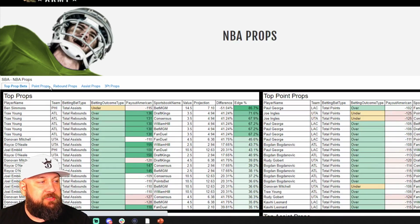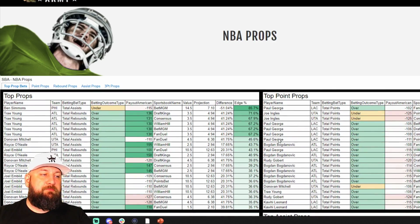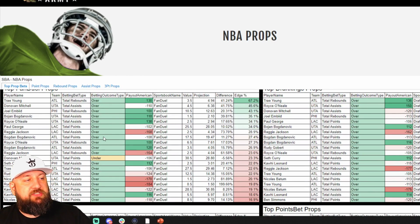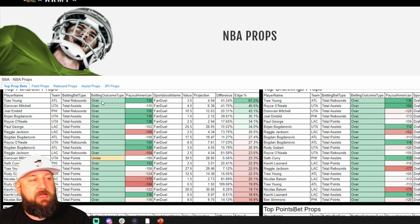But as you can see, we got points, rebounds, assists, 3-pointers for NBA. This main page right here will break it down into top props, points, rebounds, assists, and then by book. So if we're looking at FanDuel here real quick, it'll basically tell you the over or under. And it'll pull down the projections as I update the projection model and then base them off of the line on the book. So right here it has Trae Young, just for example.